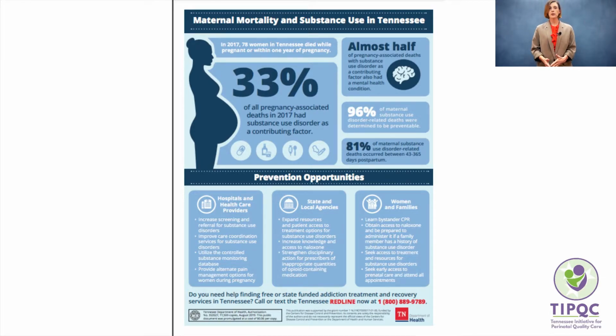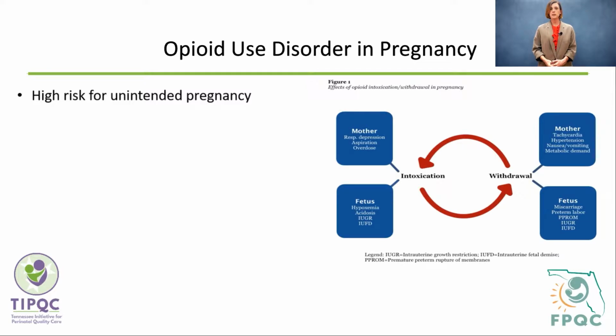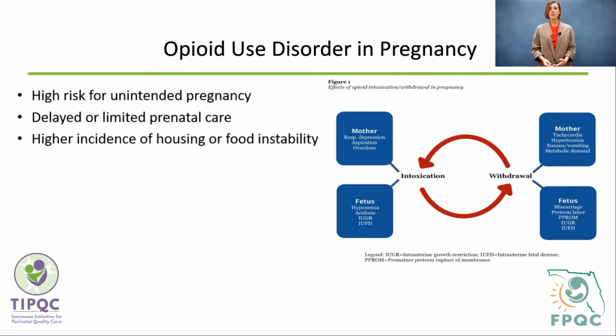96% of Tennessee maternal mortality related to substance use disorder was determined to be preventable. NAS/NOWS was really the canary in the coal mine for Tennessee over a decade ago and helped us begin to understand the scope of this issue for pregnant people. I think we all understand that opioid use disorder in pregnancy causes and is related to many risks, including delayed or limited prenatal care, housing and food insecurity, and trauma. Part of that is related to the cycle of intoxication and withdrawal that a pregnant person with opioid use disorder often finds themselves in.